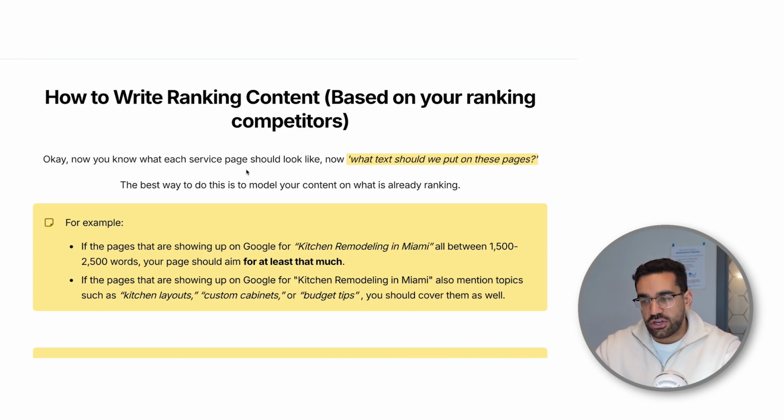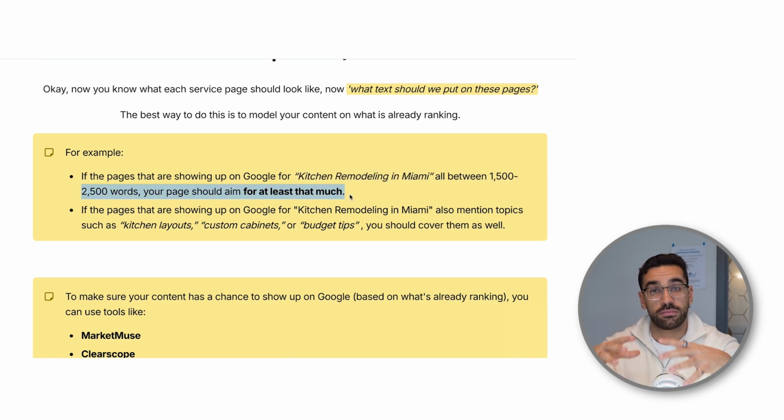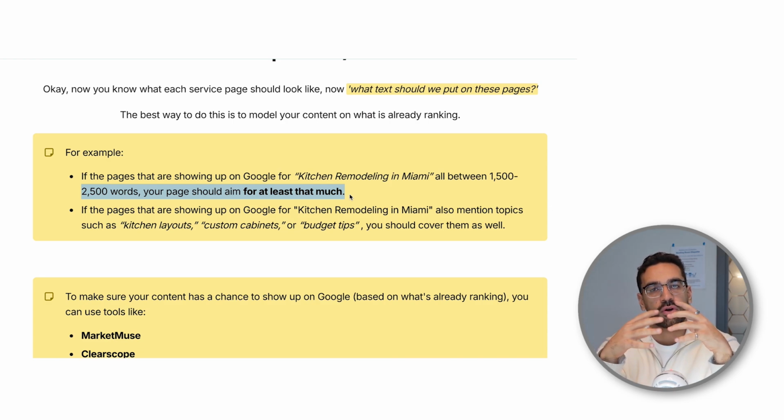Now you know what each service page should look like. Now you're like, okay, what text should I put on these pages, right? The best way to do this is to model your content on the pages that are already showing up on Google. For example, if the pages that are showing up on Google for kitchen remodeling Miami all have between 1,500 to 2,500 words, then your page should aim for at least around that much. You're not aiming for too high, 5,000 or 10,000. More is not better. You just want your content to fit in with all the other big boys that are showing up on Google, right?